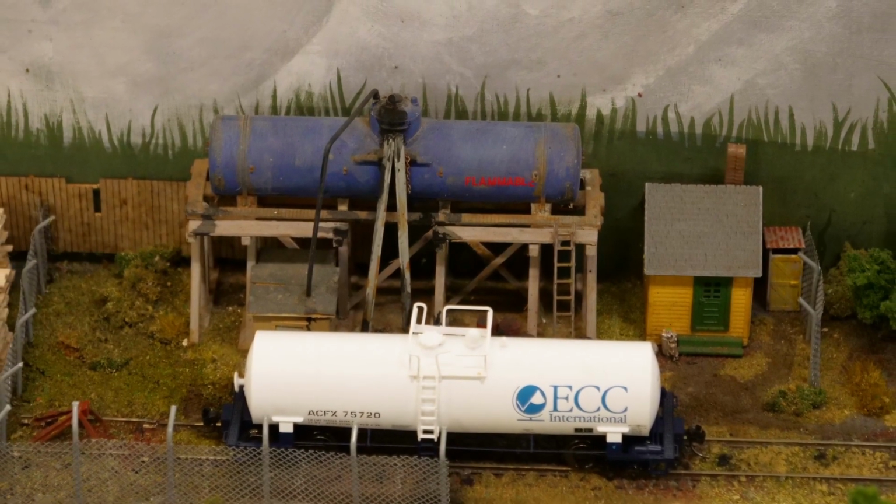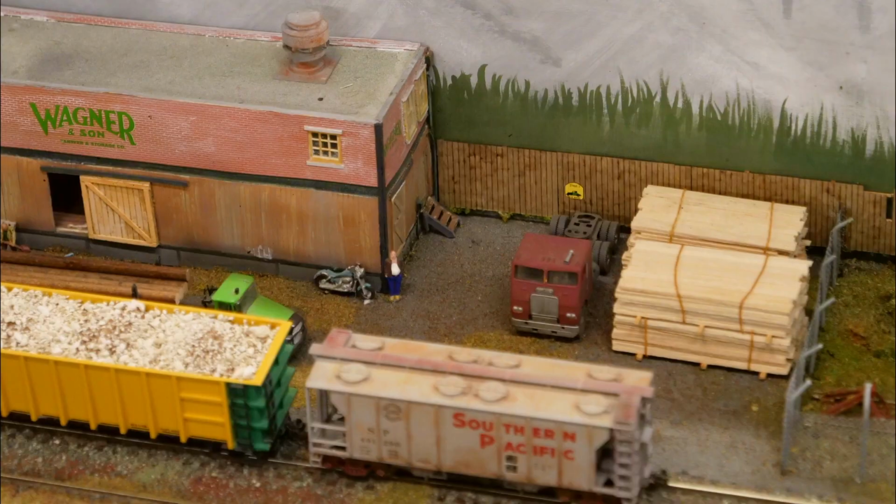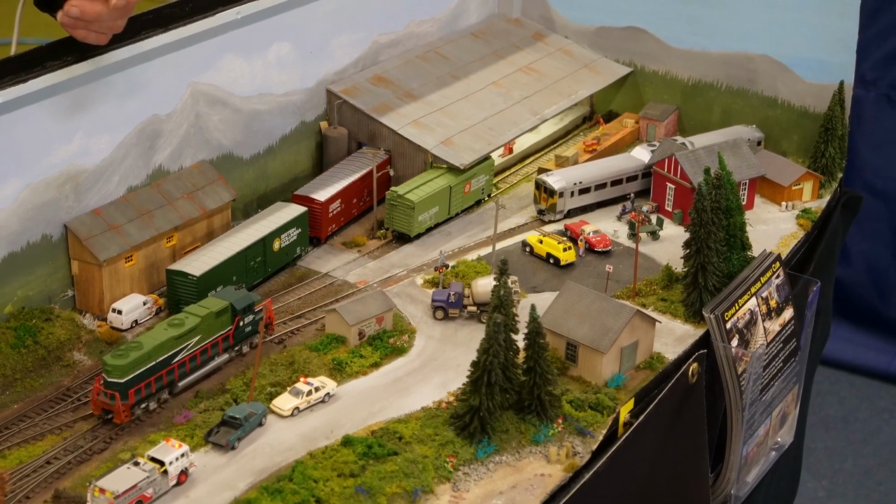A small fuel terminal receives fuel tankers thanks to its track access. Cut lumber is delivered to the timber yard by truck and departs in mixed freight cars. The larger industrial building receives and dispatches multiple boxcars.